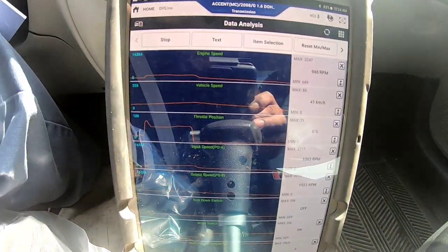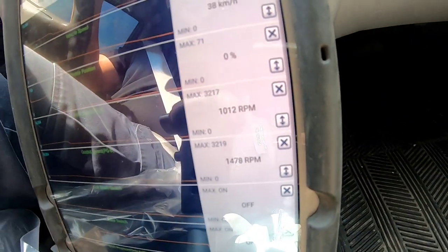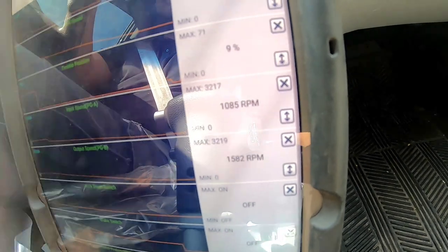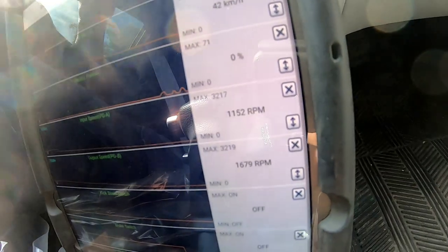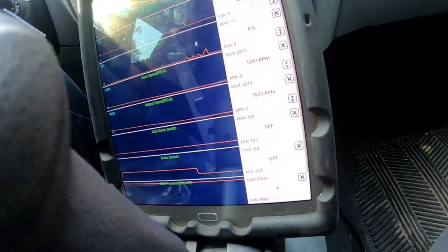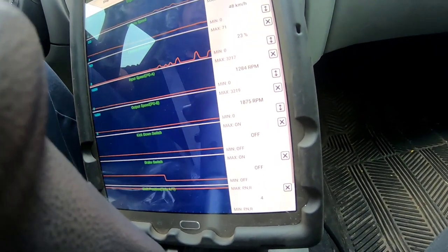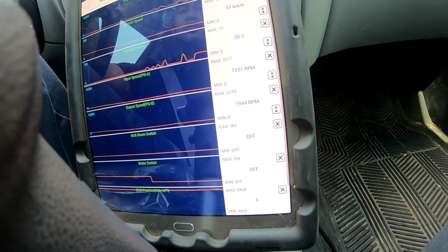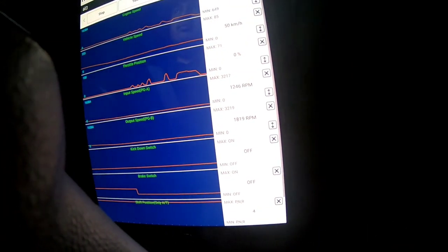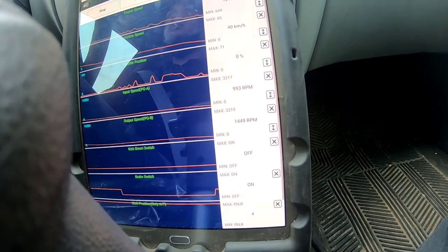I graph our input speed, output speed, right? I get some signal there, which is good. I didn't see any dropouts yet. City driving, and see if on first gear it's gonna be the same. It's in an off position because it should be on.